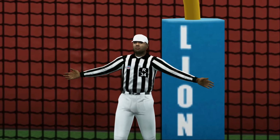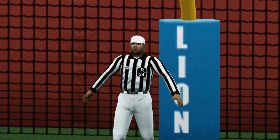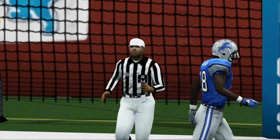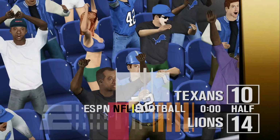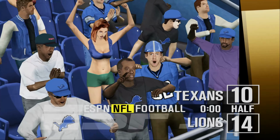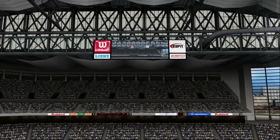And that'll do it for the first half of this one. The Lions are out in front 14-10. And now let's send you to Chris Berman in our studios in Bristol for the ESPN Halftime Report. Boomer?